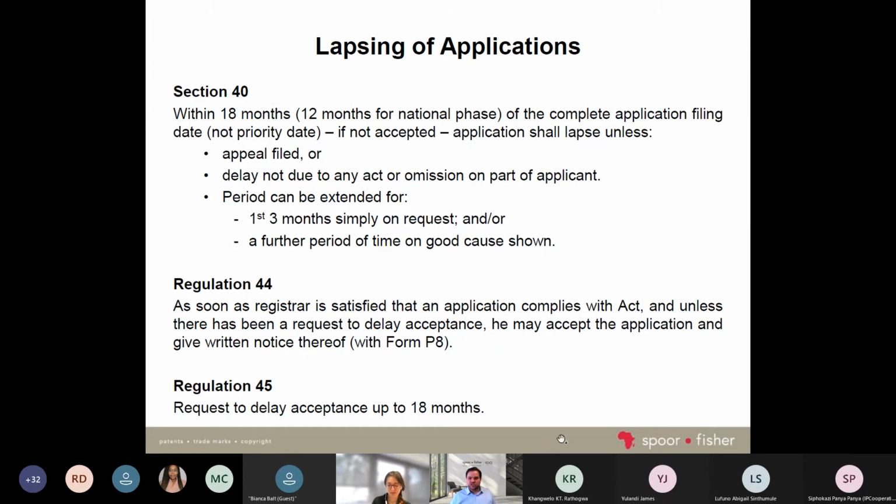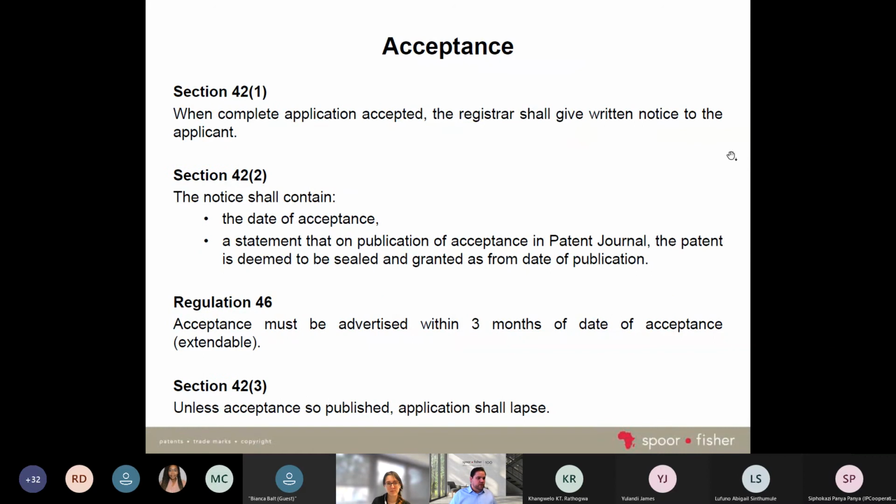Okay, then in terms of Regulation 44, as soon as the registrar is happy that the application is in order, he will then accept the application, provided there is no request to delay the acceptance. And he will then issue the notice of acceptance, as you can see here in section 42.1. The notice of acceptance will contain the date of acceptance and also the details of what is required in terms of the publication.